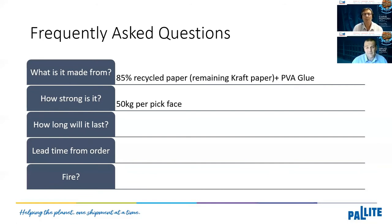How strong is it? Well, in a typical PIX 12, for example, you can put up to 50 kilograms in each pick face, with that PIX unit being able to hold about half a ton. We do guarantee our product for 2 years, which is a lot longer than many other options out there.